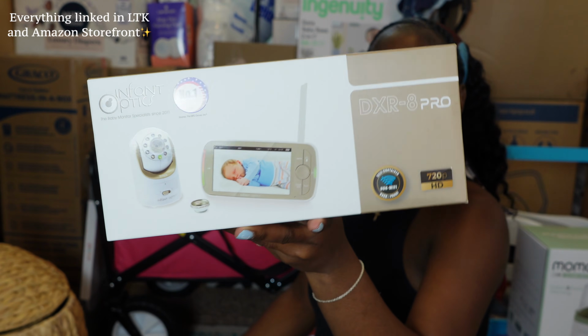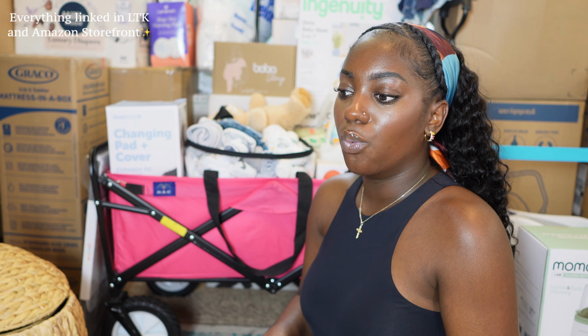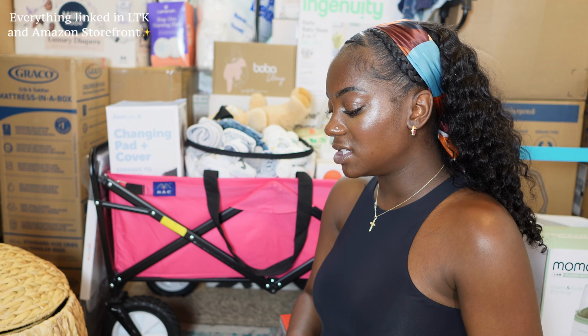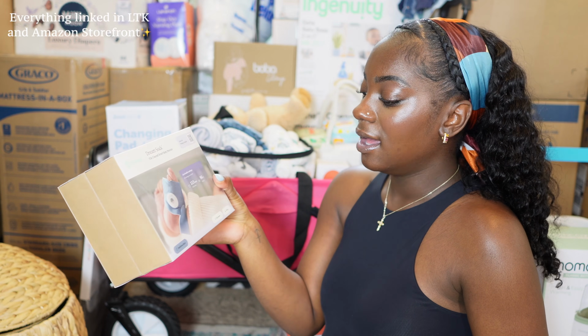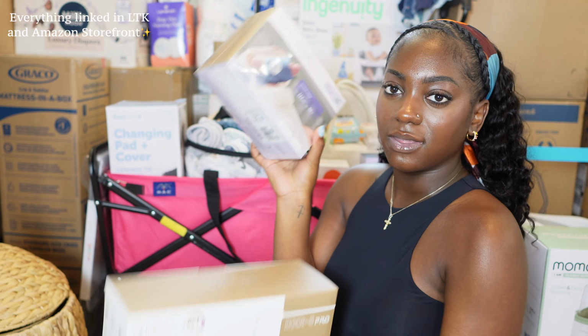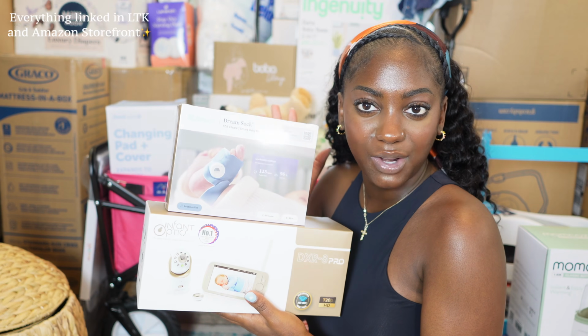The reason I like this one was because, number one, it's non-Wi-Fi, which I like because I believe it will be harder to hack. I was hearing a lot of different stories about the Wi-Fi monitors and how they would get hacked and people were talking on the monitors. And then also they were charging subscriptions and different stuff. I just feel like if I have the Dream Sock, which is already pretty high tech, and I don't know if you have to pay a subscription for this, but since this is already high tech, I feel like this paired with this should be all of the little info that I need while the baby is resting.